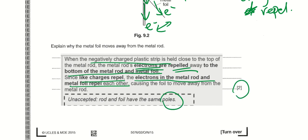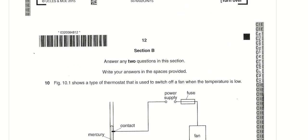Okay, but students will also sometimes write about poles. This is only for magnets. Alright, so make sure you distinguish between magnets and poles.